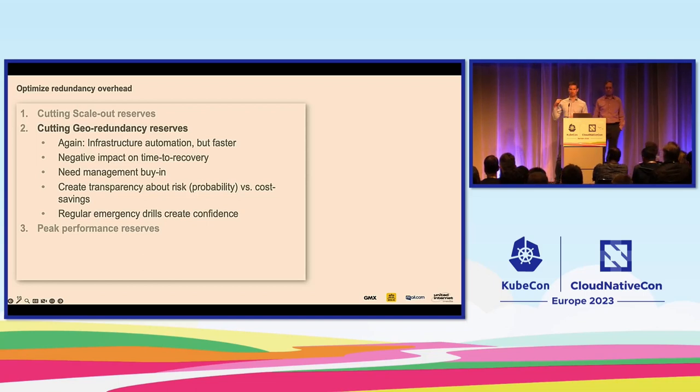So we need better, faster automation, because when a data center breaks down, it's a matter of some minutes, and we want to have this kind of spare capacity available for the geo-redundancy. It's not an option to wait half a day until all the servers are spun up. What's also important is that management has to buy in. We need to convince C-level management, because there is a potential cost saving versus a potential risk, obviously.